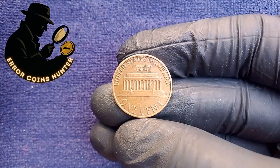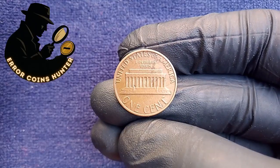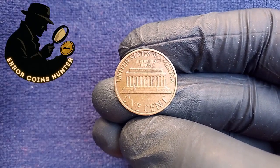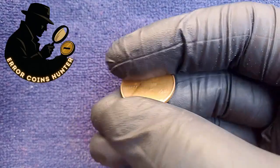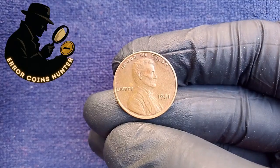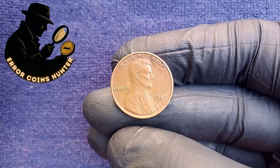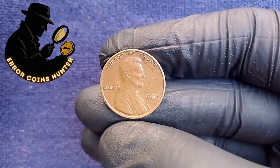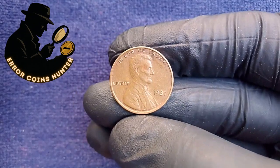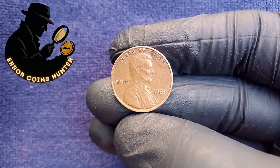A combination so statistically improbable that the mathematical odds of it happening have been calculated at something approaching 1 in several billion strikes. The first error is a transitional error, meaning the coin was struck on one of the new copper-plated zinc planchets that were being developed for 1982 production, a planchet that had no business being in the 1981 production line, but somehow made its way there during the chaotic transition period.